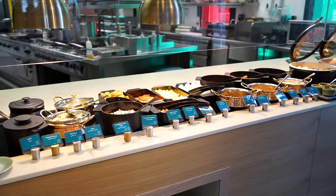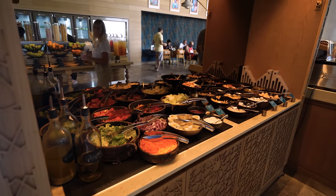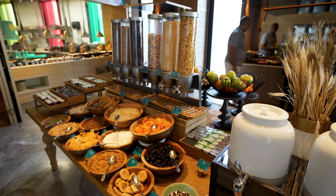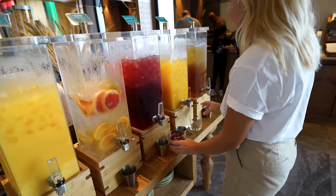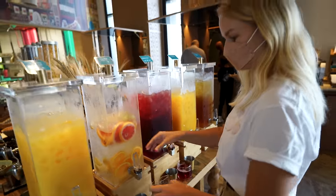Yogurts, literally all the hot meals that you could imagine. Anything that you'd want at breakfast is here. This is such a good spread. I would say this is top three of all hotel breakfasts we've ever been to in our lives. But we've not tried it yet, so that could change. But probably won't.